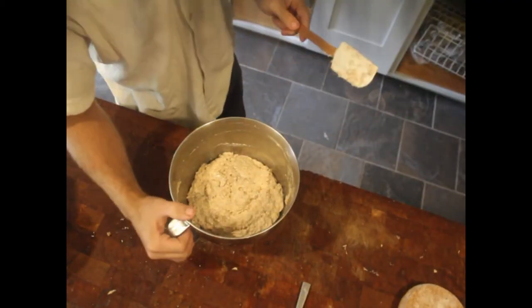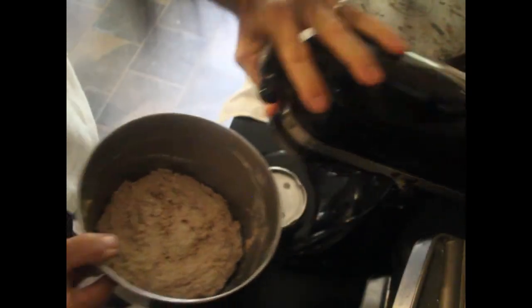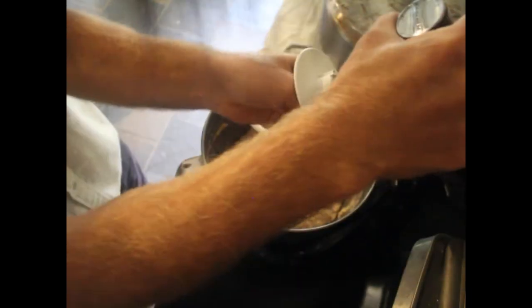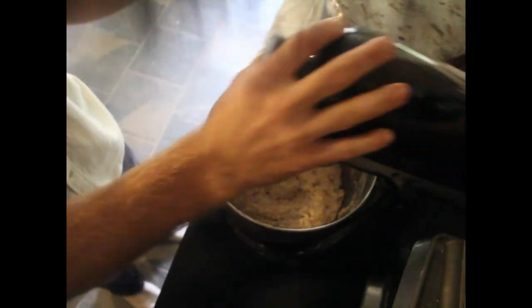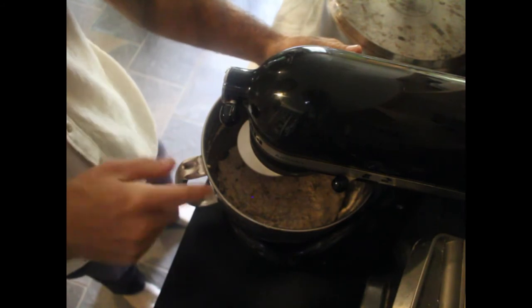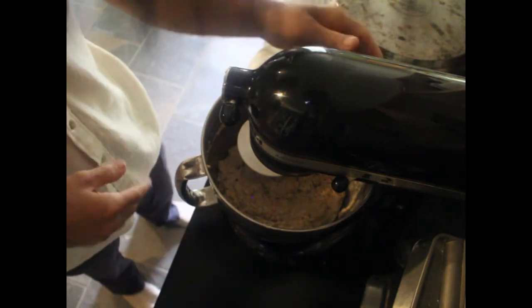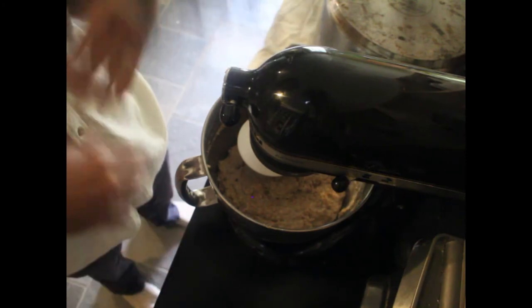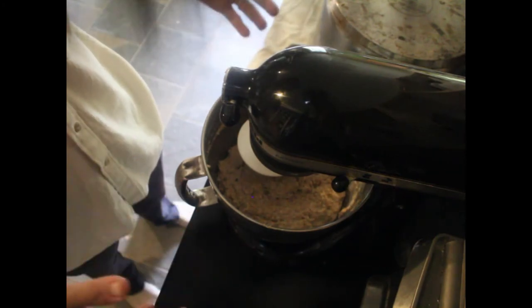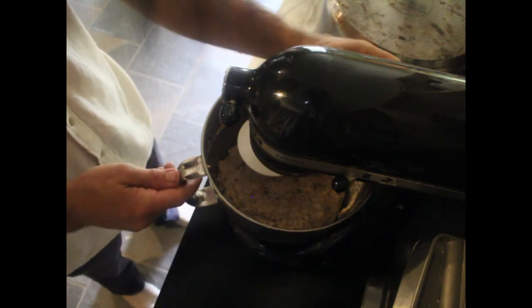All right, it's been 10 minutes. And instead of just letting this mixer run or kneading it continuously, I'm just going to knead it for a minute and let it rest for a minute, knead it for a minute, let it rest for a minute. That in effect has the same effect as kneading it for 10 minutes. If I do that on, off for 10 minutes, it's gonna be the same effect.